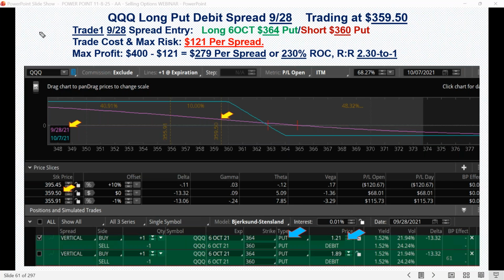All right, so here's trade 1, the original trade. On the 28th, we went long the 6th October 364 put, short the 360, so a $4 wide put debit spread. So long a put, short a put, really nice put debit spread, cost us $121 on the spread. Now, if the market closed at 360 or below on expiration date, the 6th of October, this trade would have made $279.